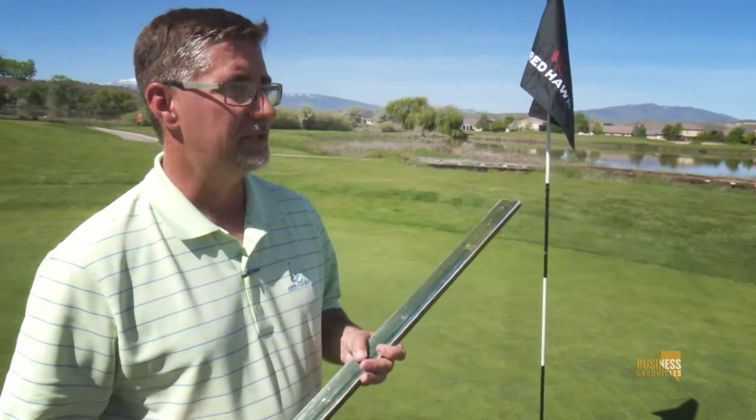You can adjust the speed by the cut of the green as well, can't you? Correct. We can double cut, double roll, single cut, single roll, do nothing, depending on what type of play we are gonna have that day. Whether we're gonna have the average golfer out here, or the avid golfer, or a PGA event, we can adjust on a moment's notice: 9 feet, 10 feet, 12 feet, 13 feet. 13 feet is a PGA caliber golf green. I've never had a putt feel so good. Now I'm understanding why. That's what we strive for.